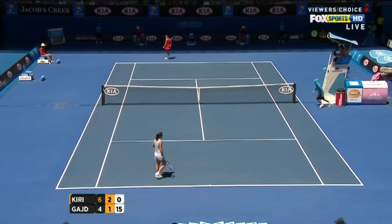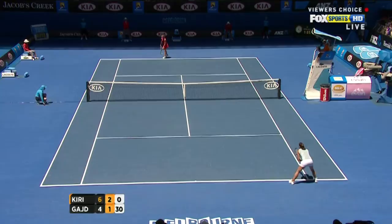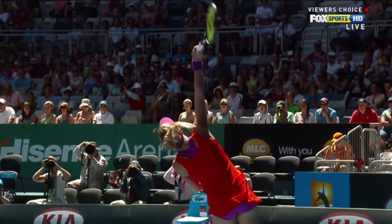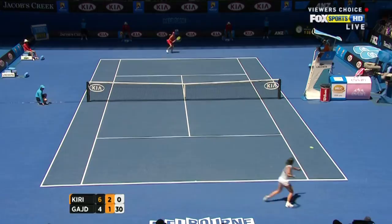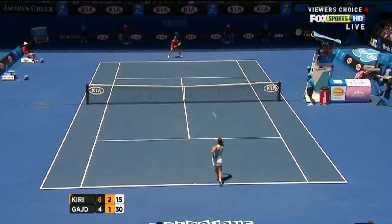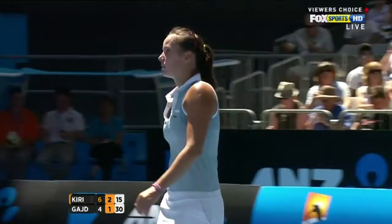It's better. For the first time in a while, she's got love 30. And Kirilenko love just 30. Jumping all over that second serve. One of the few times where she's tried to take the pace off the ball, save for a drop shot.